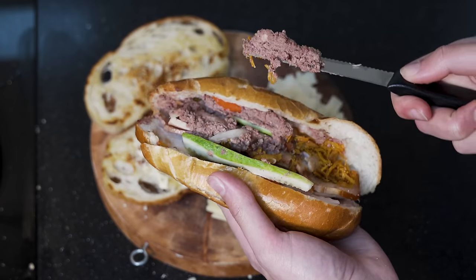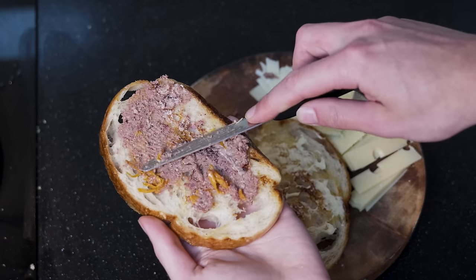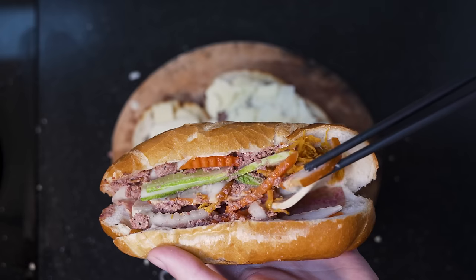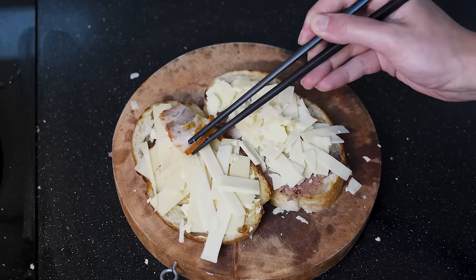and I'm going to scrape out some of the pate of the banh mi and add that to the other side. The pate used on banh mi sandwiches is typically pork liver pate, which I know some of you probably think is gross, but trust me, it's delicious.